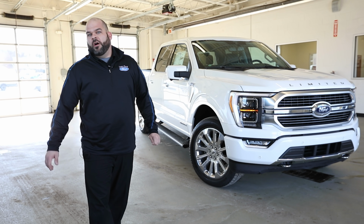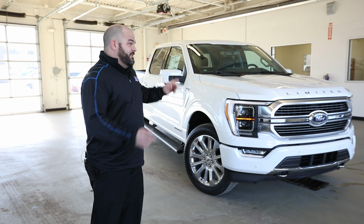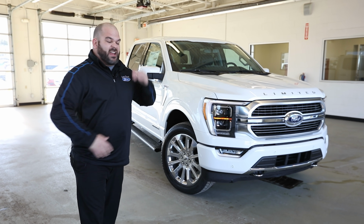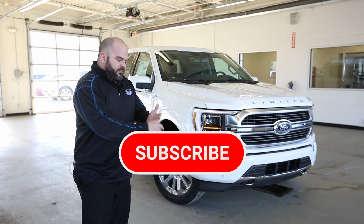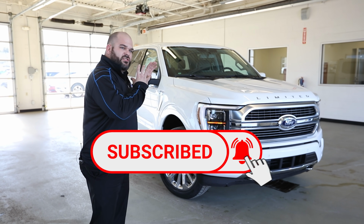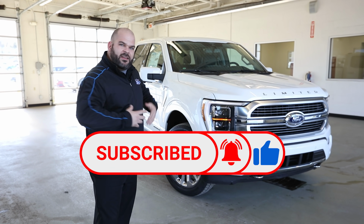This is the 2021 F-150, but this is actually the Limited F-150, top of the line, the best one that you're going to be able to get. And we've already done the XLT, we've done the Platinum. We're going to show you some of the exclusive features of the Limited and give you a full walk around.